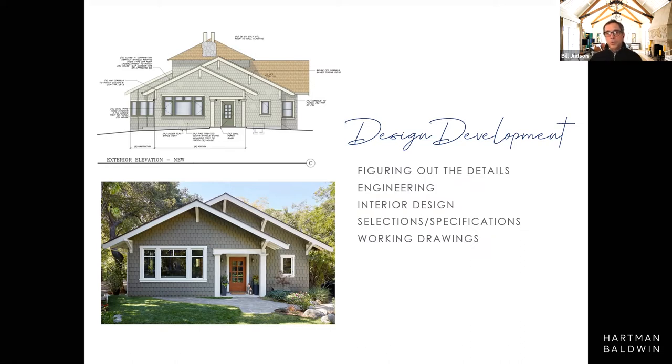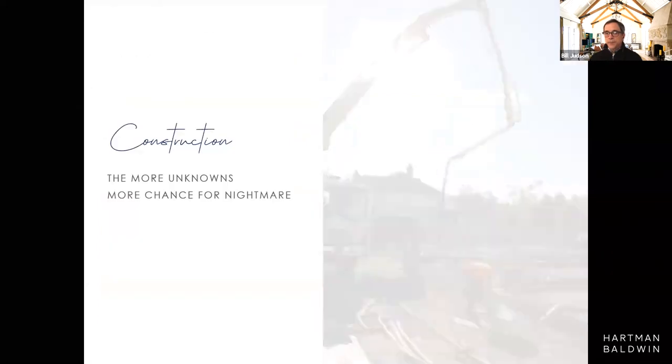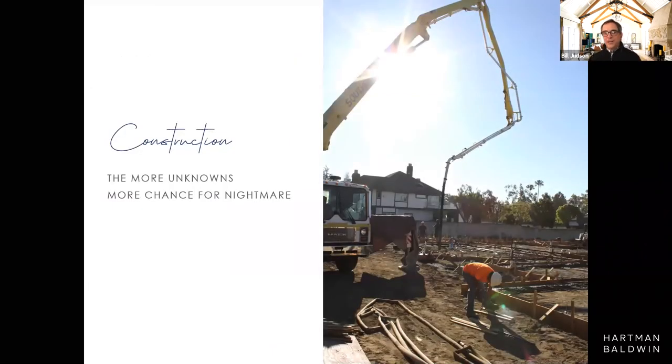And probably most important, it's going to convey to you what the project looks like, right? That's what you really care about, don't you? What is this going to look like? What's this going to feel like when we're done? A good set of working drawings will do that for you. It'll satisfy all of those requirements and also give you an indication of what the project's going to look like when we're done. Because if we've got a good set of plans, when we get into the final phase, construction, and my project managers give me a hard time when I say this, at that point it's all just execution, right?